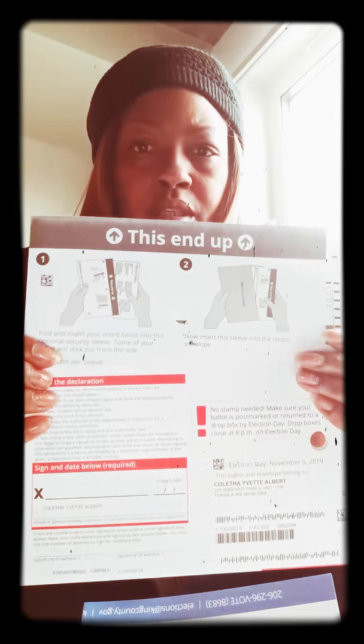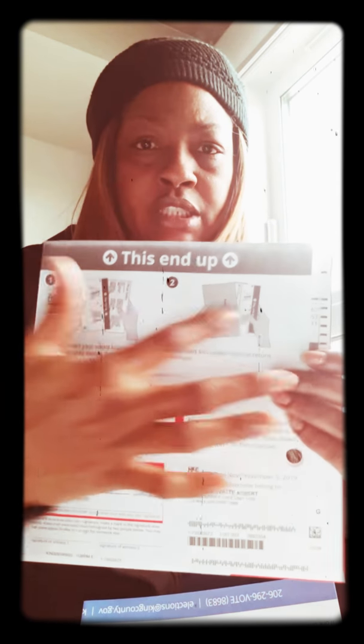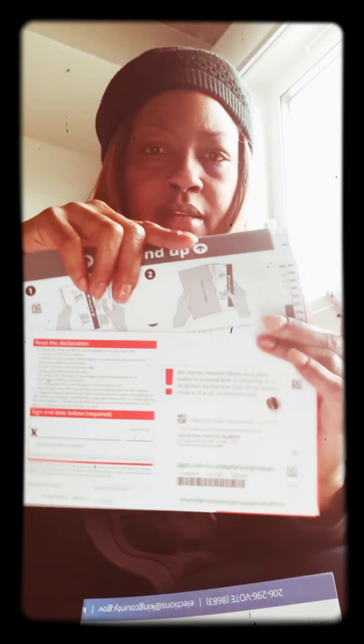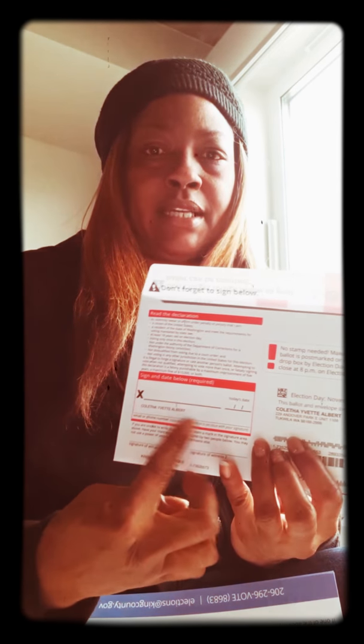See, like that, and these are the instructions, but this is what it looks like, and it goes in like that. Then you're going to sign and date, okay? No stamp is needed, so don't let that keep you from sending in your ballot. Election day is November the 5th. Okay, so that's how you're going to put it in there.